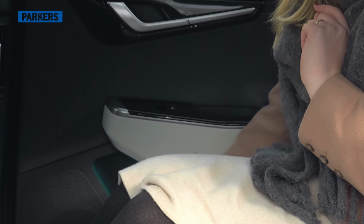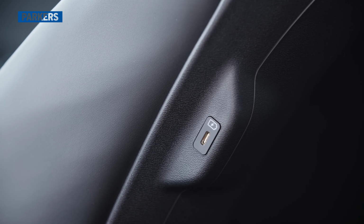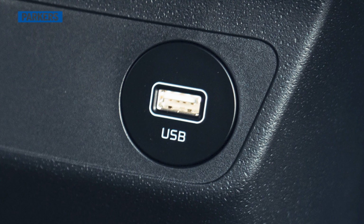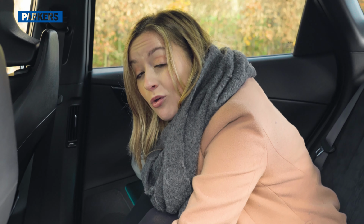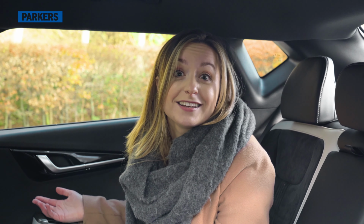Something else I really like is the ambient lighting that you can see here in the doors and the USB ports that you can see here as well. So you can plug in your phone and charge it on the go or your tablet, whatever. You've also got a 3-pin charging port there as well. So you can plug in your straighteners, your hairdryer, your laptop if you're doing some work, maybe even take a kettle with you if you fancy.